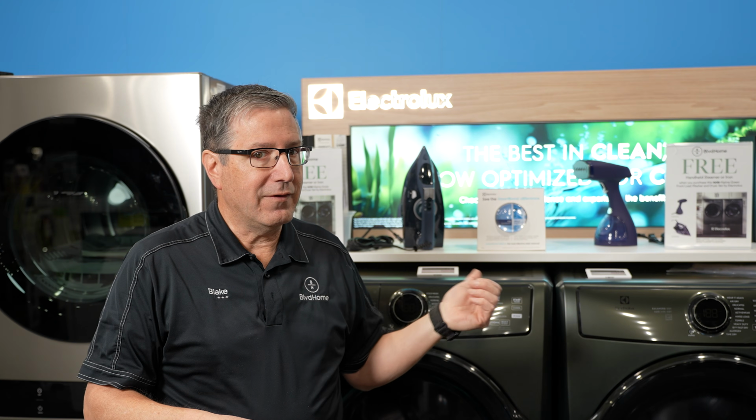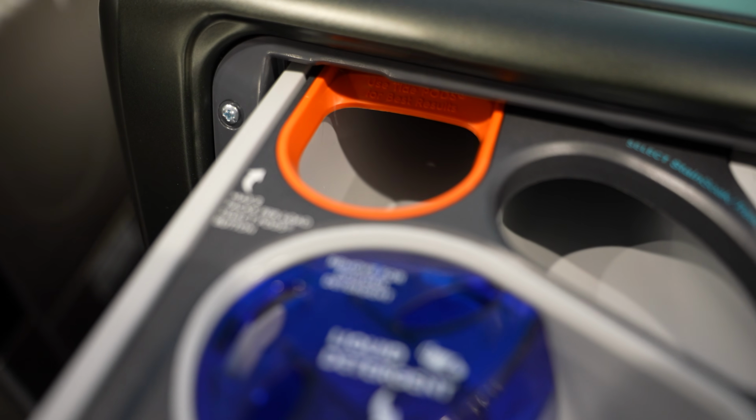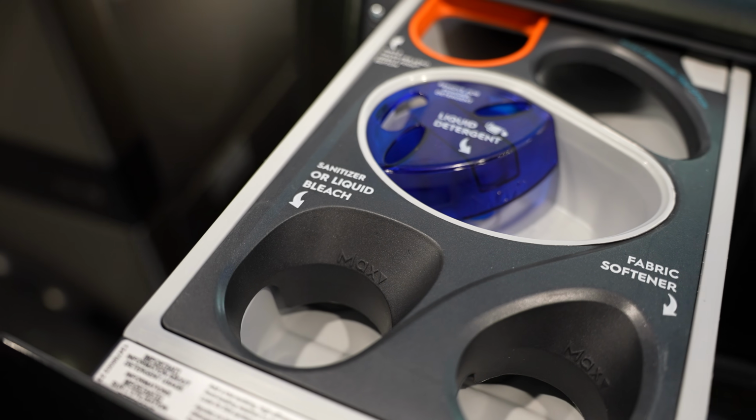One of the best things about this, it does have a compartment for your pods. If you'd like to use pods, this is really the only machine you should be going with, because it has a specific place for the pods, and it puts in warmer water to properly break it down. So when it goes in the machine, it works properly and it doesn't get stuck in your clothes and leave you with a goopy mess because it got tied into something else when you're throwing them in the machine.